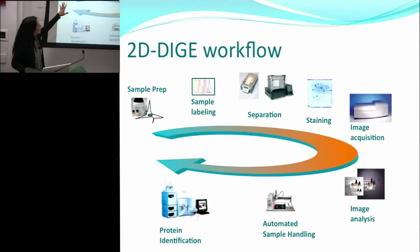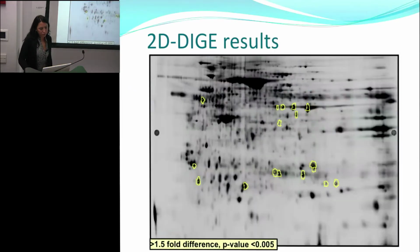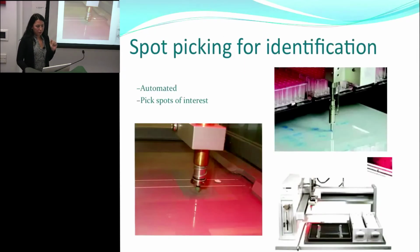This is a basic workflow. This takes about 2 weeks for the preparative gels, and then 2 weeks for the analytical gels. I'm not going to go through that.